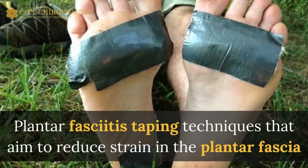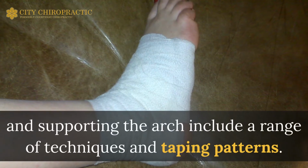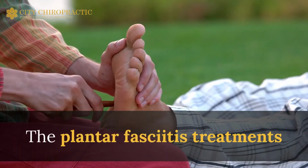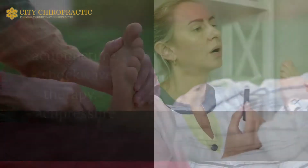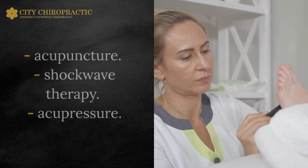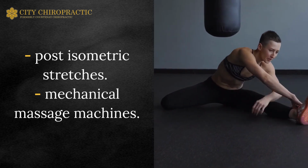What does it look like? Plantar fasciitis taping techniques that aim to reduce strain in the plantar fascia and support the arch include a range of techniques and taping patterns. The plantar fasciitis treatments that aim to break up scar tissue and promote blood flow include acupuncture, shockwave therapy, acupressure, post-isometric stretches, mechanical massage machines.